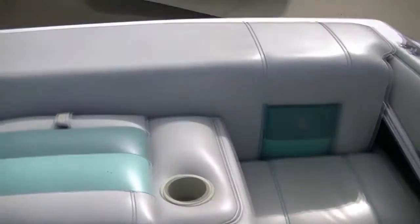Again, this is B Sports. You're looking at a 1994 Thompson, 180 horsepower.